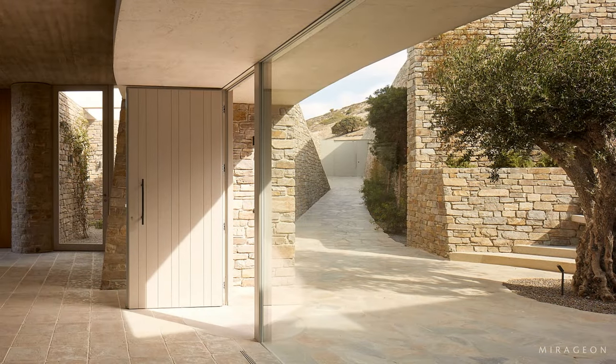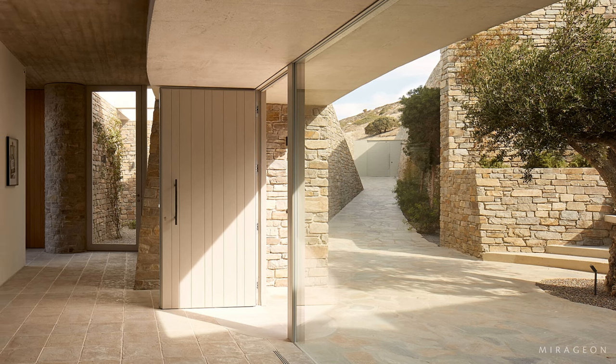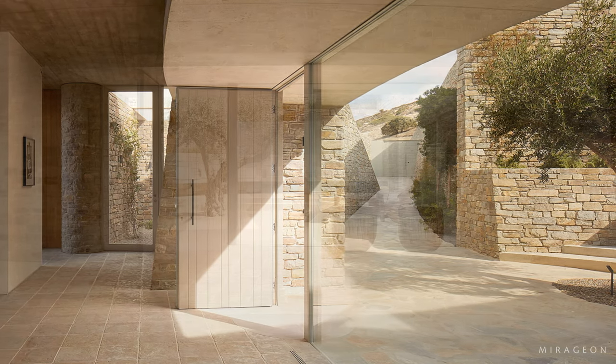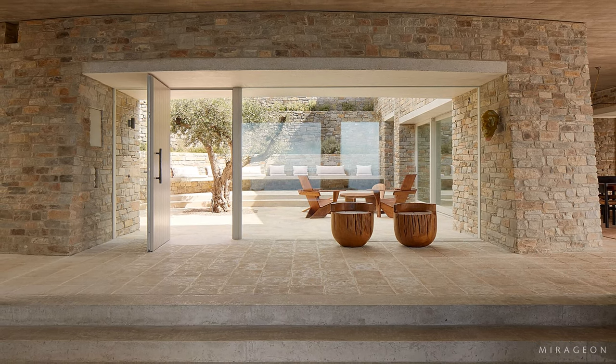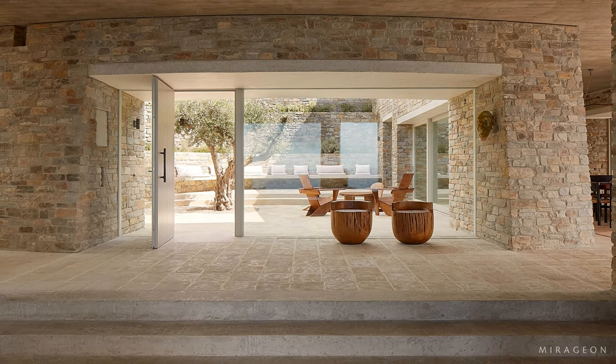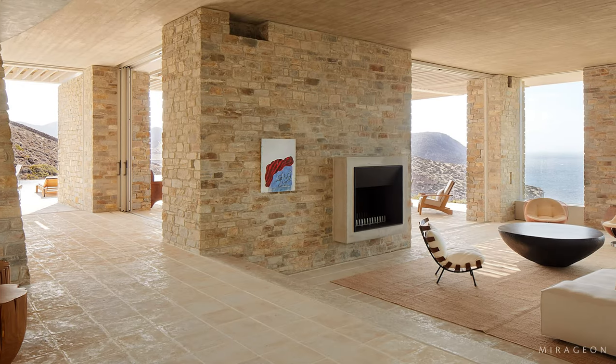The main interior of the house, situated beneath this pergola structure, fills the spaces between scattered volumes of varying sizes, shapes, and materials. This spatial approach, reminiscent of sculptural elements grouped into independent compositions, follows the fluidity of traditional Cycladic architecture.